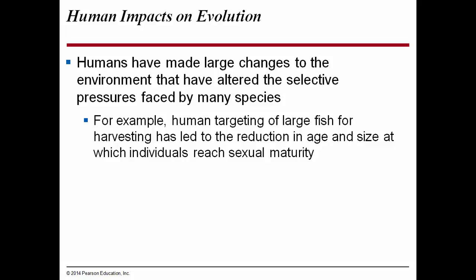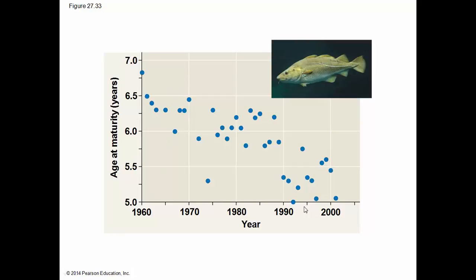Humans have made large changes to the environment and have altered the selective pressures faced by many species. For example, human targeting of a large fish for harvesting has led to a reduction in the age and size at which individuals reach maturity. As time goes on, we have increasing selective pressure by humans. First they're only catching large cod, the codfish found off the coast of New England, and then the population of codfish decreases in size over time.